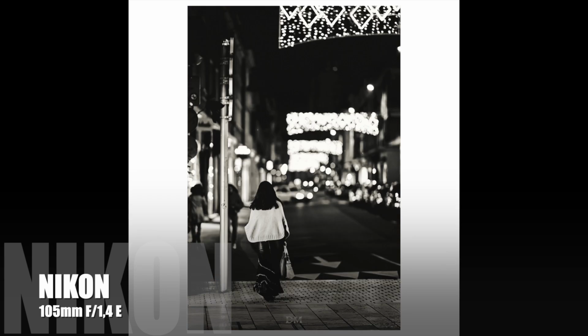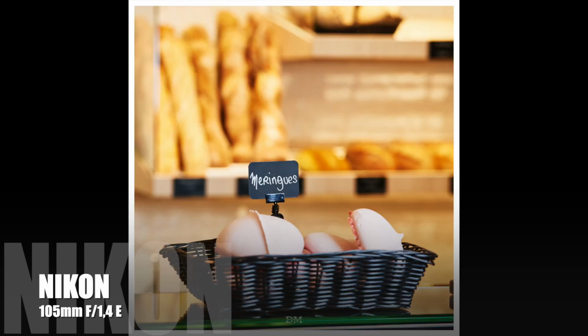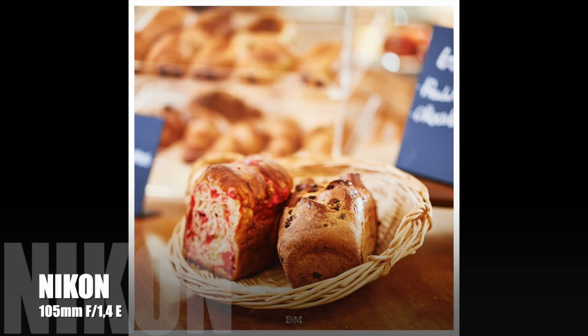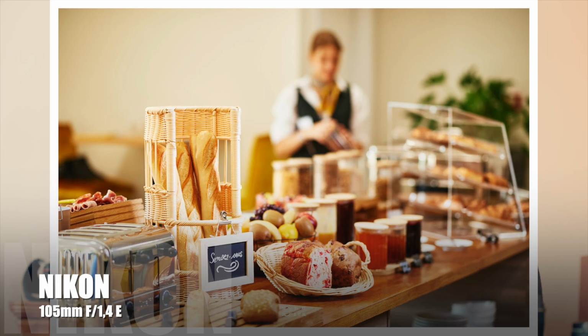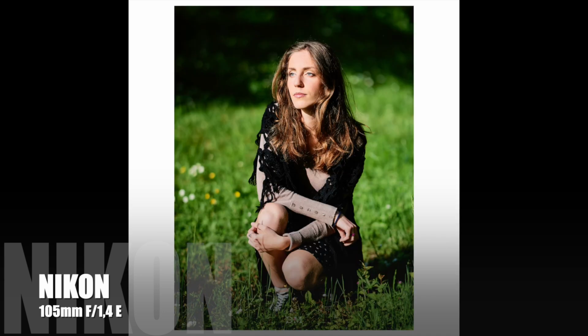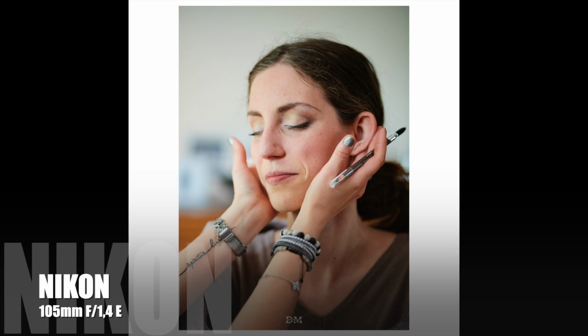And the good thing also is that you can mount this on a Leica SL camera using an adapter. Every E lens can be mounted on a Leica SL camera. So the 105 and the 28 1.4 can be mounted, and you can play with a Leica SL, SL2, SL3 with the correct adapter, and you get the focus and aperture control from the camera. Yes.